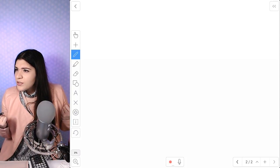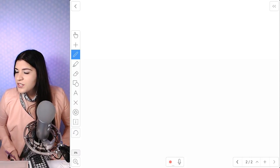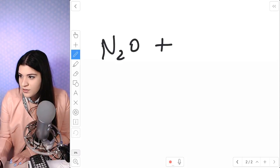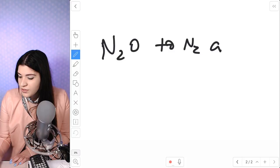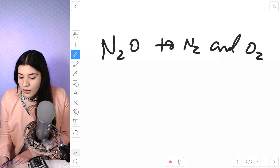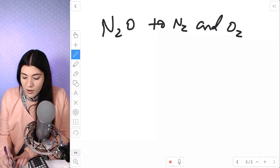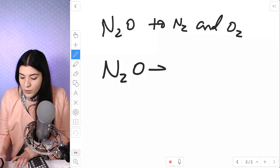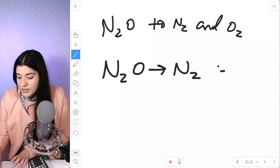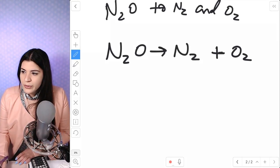All right, so now I'm going to answer the next question. The decomposition of N2O to N2 and O2 is a first order reaction. I'll start off by writing this equation. Decomposition means we're taking a compound and breaking it apart into two separate elements. That would be our first equation. I'm going to balance this real quick, and then I'll keep going with the question.